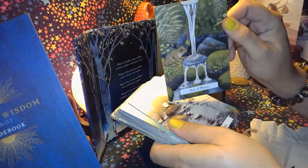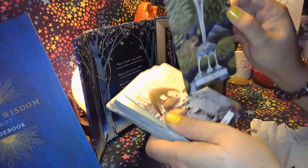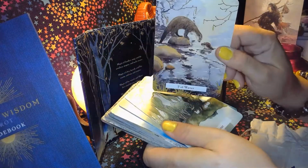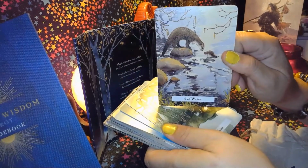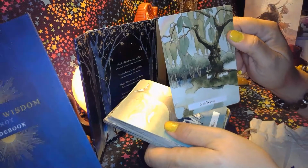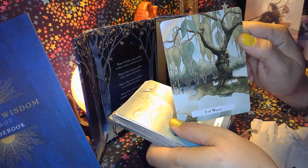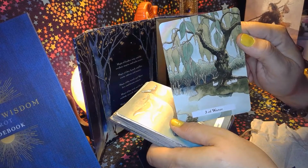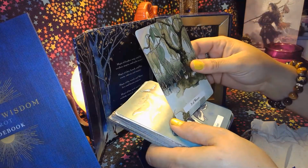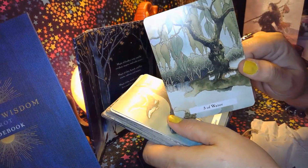Ace of Water. We're in the water suit now. Look at the frog. I think that's cute. Ace of Cups. The Two of Water. Oh, look at the river otters. They're cute too. The Three of Cups. It kind of looks like a weeping willow, I think. It might be, it might not be. Kind of looks like it to me, though. And then you got the three little ducks there at the bottom.